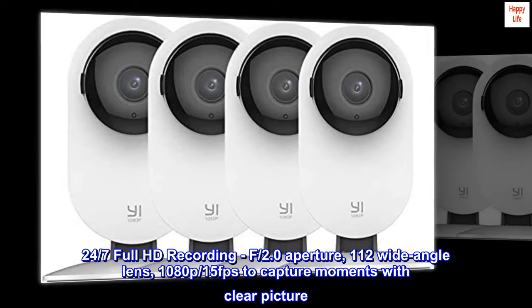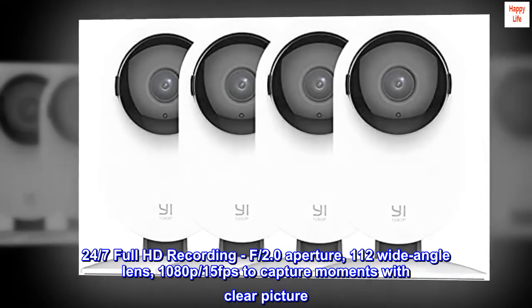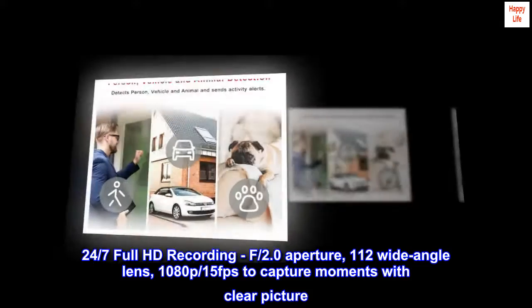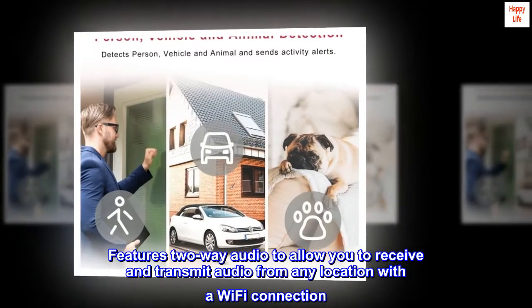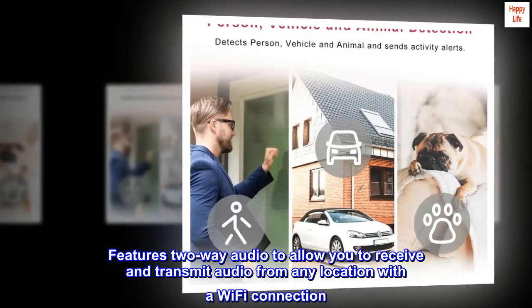24/7 Full HD Recording, F2.0 Aperture, 112° Wide Angle Lens, 1080p, 15fps to capture moments with clear picture. Features two-way audio to allow you to receive and transmit audio from any location with a Wi-Fi connection.